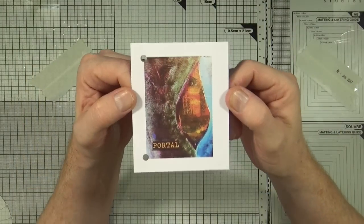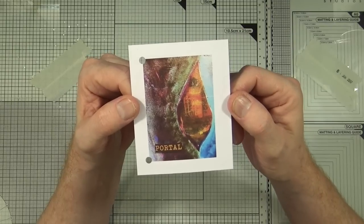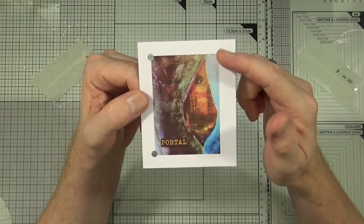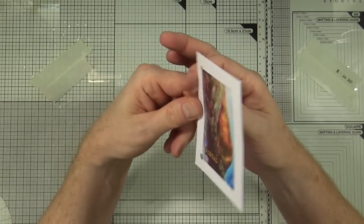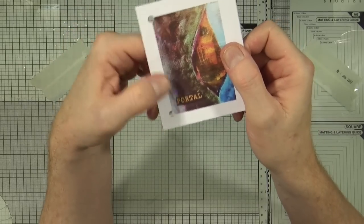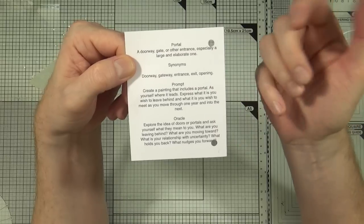So, week 1 for Journal52.com goes something like this. For week 1 on Journal52, this is a graphic that's been provided for you. Now this is an ATC sized graphic, so it's 2.5 inches by 3.5 inches tall. And what I've done is I've taken the image and printed it out onto a piece of paper, but I've also taken the text, the description for the prompt, and put it alongside so it's on the back. So the prompt for week 1 is portal, which is what's written on the front, rather a nice little graphic. And it says exactly what the prompt and the inspiration is for the week.